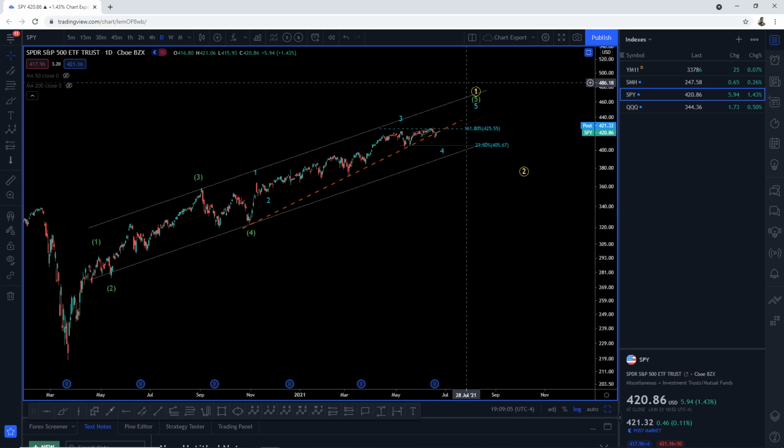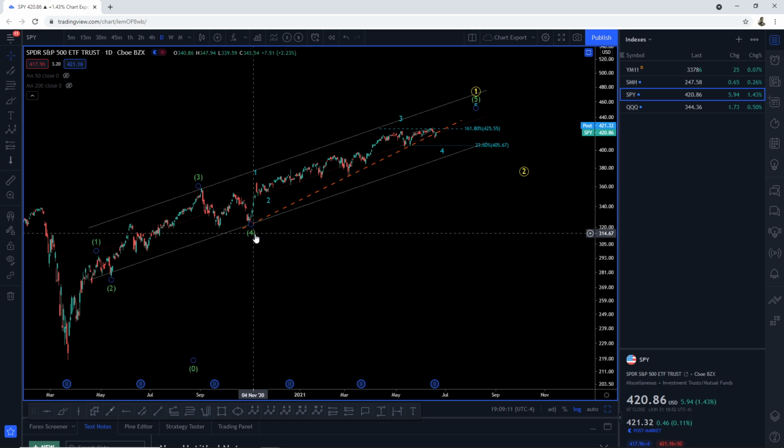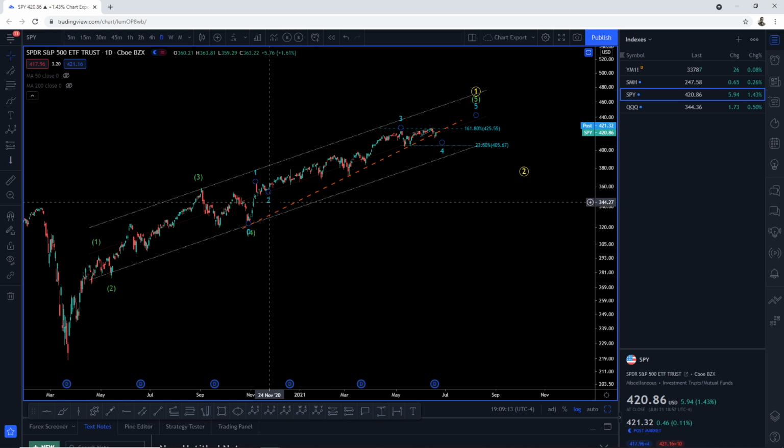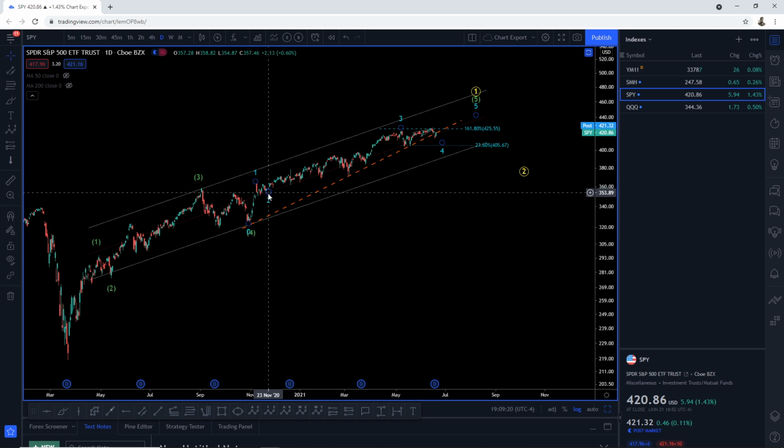So back to the charts. From the covid lows, we're looking at this as wave 1, down in 2, up in 3, down in 4, and then minor degree wave 1 and 2, 3 and 4. So wave 3 came in at a 1.618 extension of wave 1 versus wave 2.